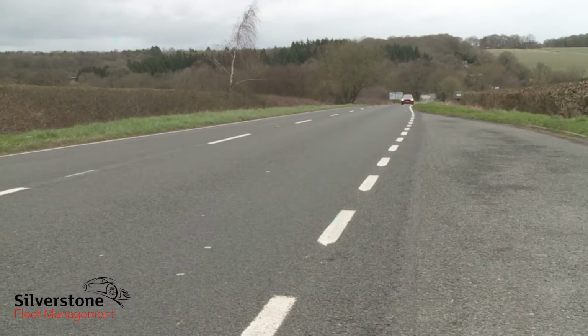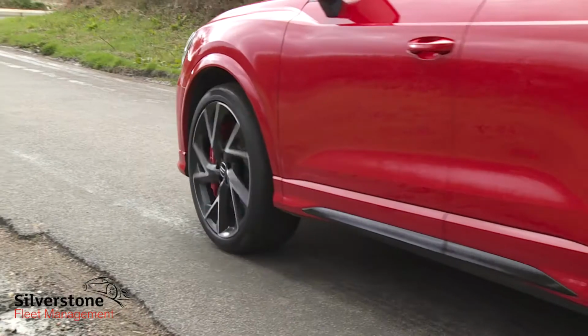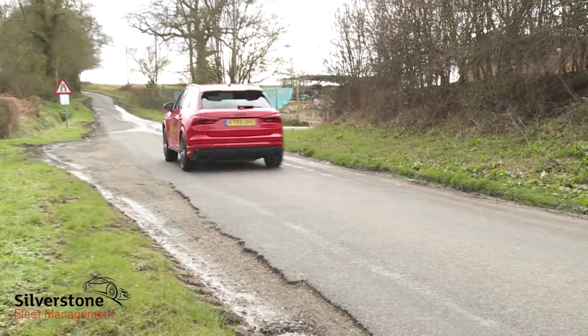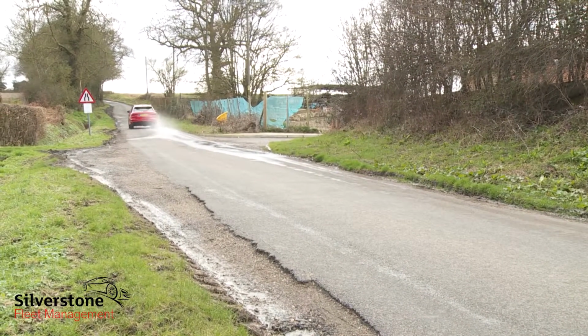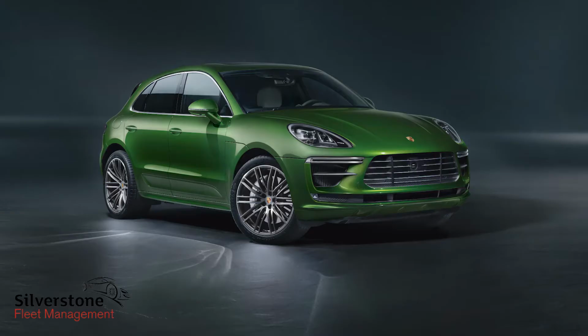There's no doubt about it, this RSQ3 feels ballistically quick. And is on paper too. A rest to 62 mile an hour sprint time of just 4.5 seconds, en route to as much as 174 miles an hour. That puts this car on a par with the far pricier Porsche Macan Turbo.